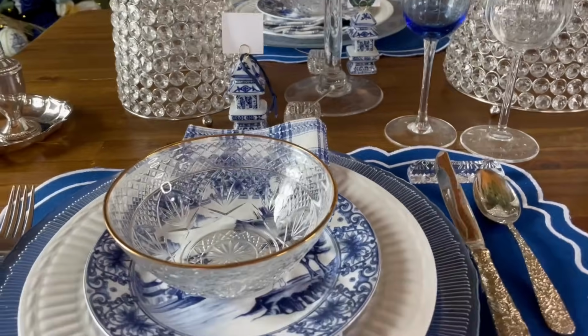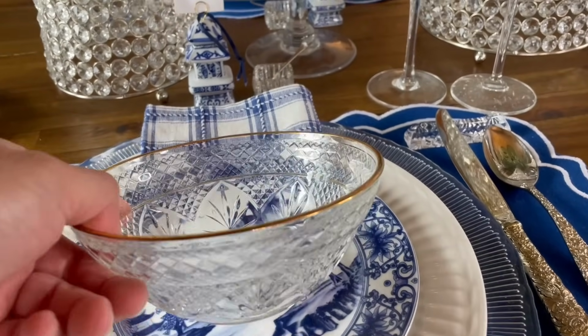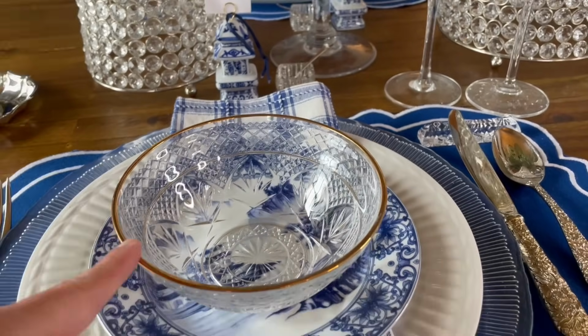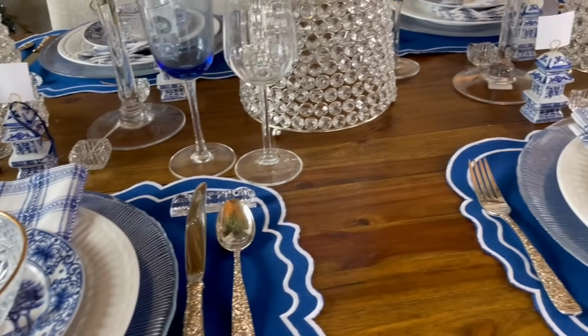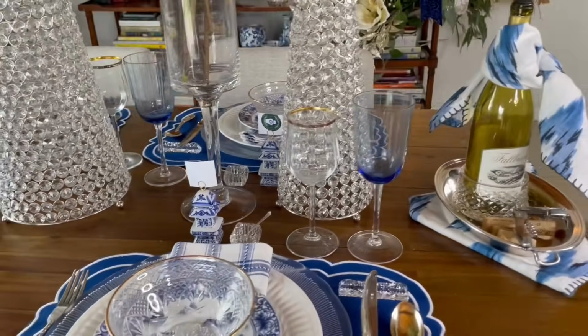And as you can see right here, this bowl has a white tint to it, but it also has a gold rim to go with it. And as you guys can see, it goes all the way over here. And then we have a little wine station right here.